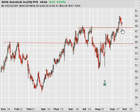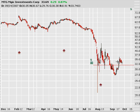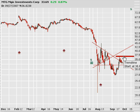So a couple of stocks at resistance now. I'm going to look at ARII, which is American Rail Car. Lower highs, lower lows. If you look at this, it's a nice rollover from resistance. MTG, same thing, of this triangle that I watched via my videos a while back. This apex is acting as a nice level of resistance, and it's turning lower.